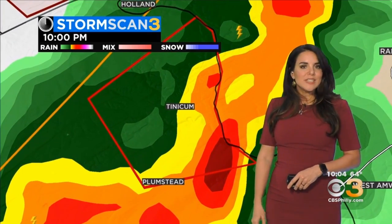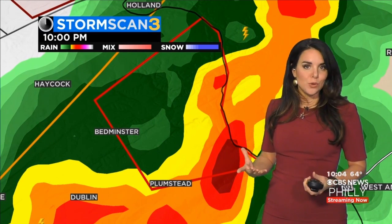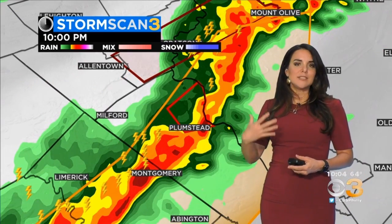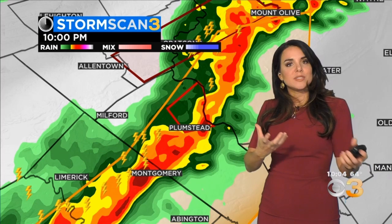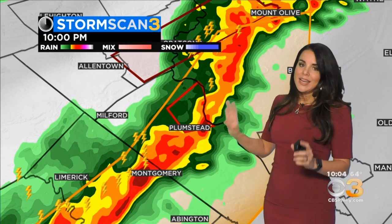Is there any particular reason why the rotation developed over central Bucks and not points like west of there? There's really no way to tell exactly where one of these cells embedded in a line is going to start to rotate and start to spawn a potential tornado. Basically, what we're looking for is instability. If we call it CAPE, convective available potential energy, storms will go towards the area that has the most energy for them. And if you have enough energy and enough wind shear at the surface, they will start to rotate.